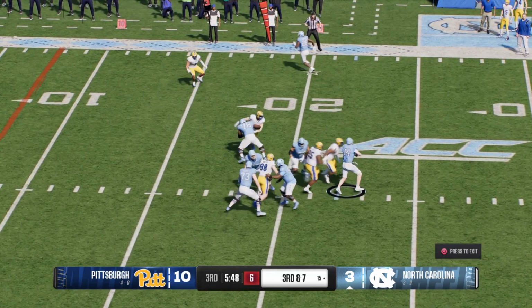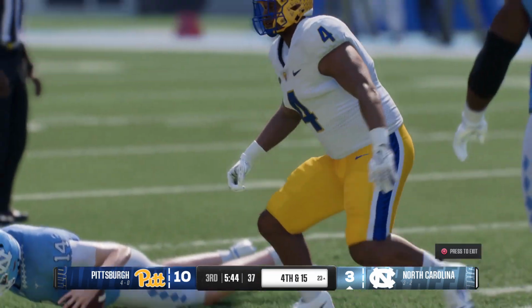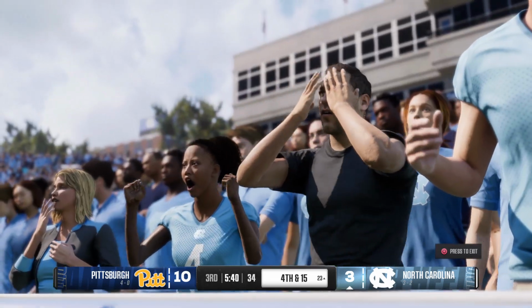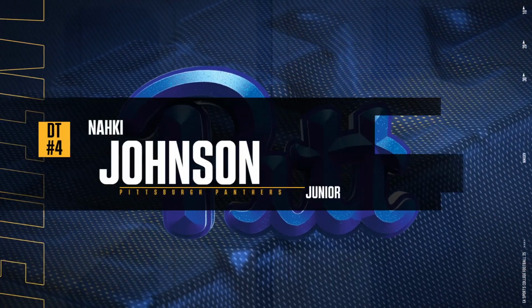Johnson looking to throw. Pass rush gets there, gets home, gets him down at the 23. And giving up 3 sacks a week ago, now you've already given up 4 sacks. They've got to find a way to protect their quarterback. Give him a little bit more time.